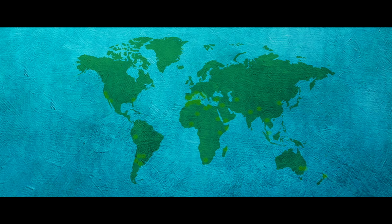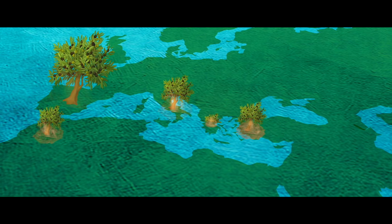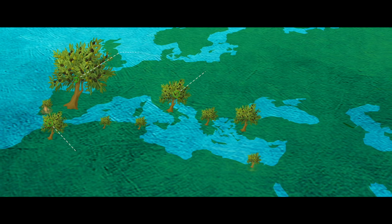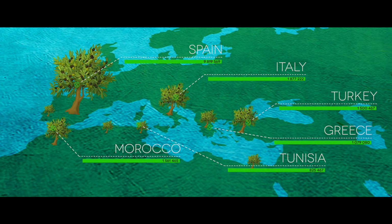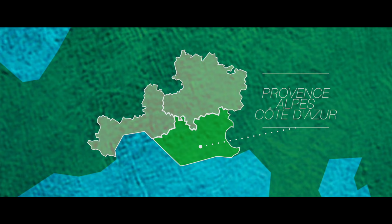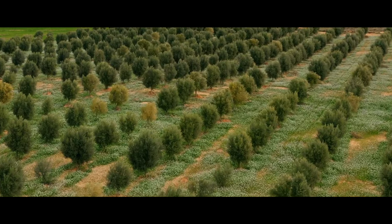There are still some olive groves around the world. Spain, Portugal, Italy, Greece, Turkey, Tunisia and Morocco alone account for more than 90% of world production. In France, it's cultivated in Provence, and the oil produced is high quality.